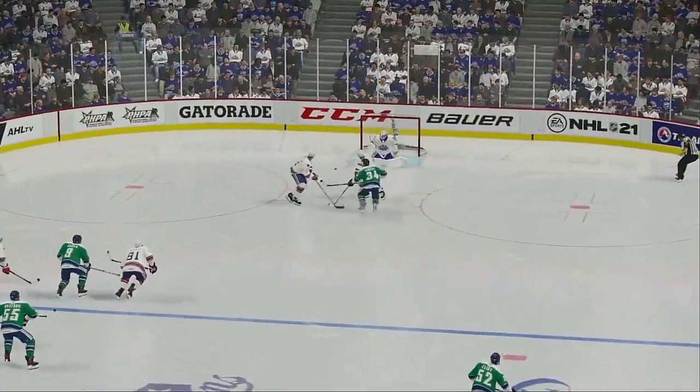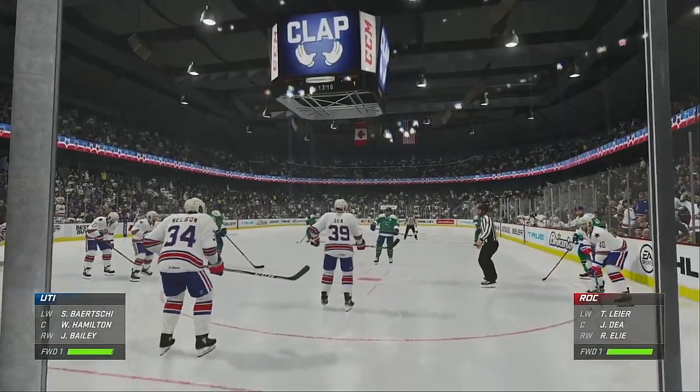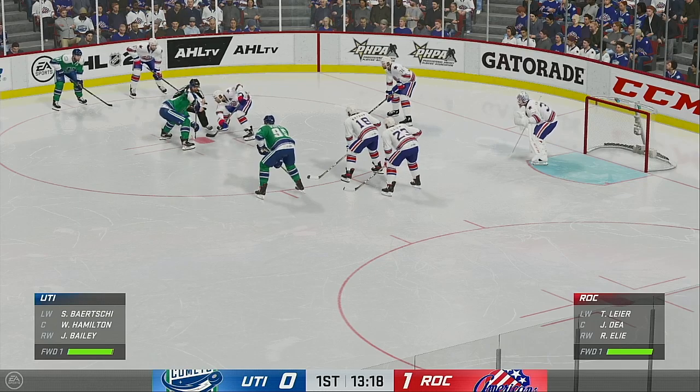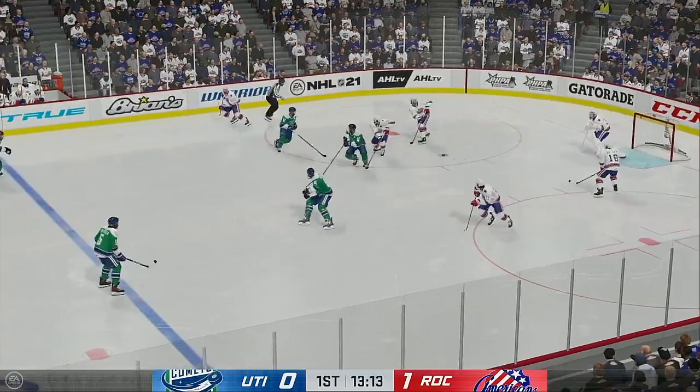Tokarski's at the back of this man advantage break against, but he reads the play really well, gets out, moves across the net to make the stop. Utica's had the scoring opportunities, but they still find themselves behind in the first. The Americans get a hold of the puck in their own end.